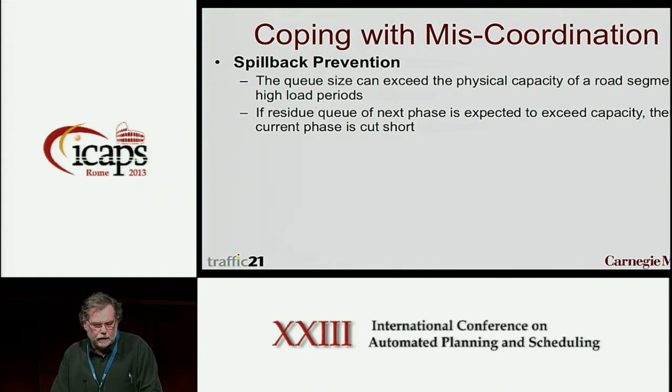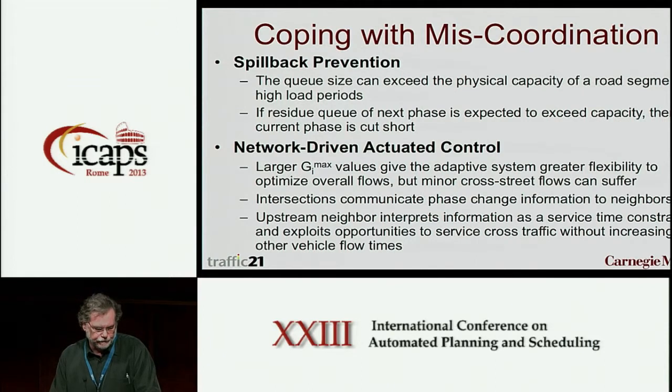I said our basic coordination is to communicate to neighbors. We have a mechanism for detecting and reacting to spillback, the phenomenon where you use up the capacity of a road segment and your vehicles start extending back into the intersection. So we have a policy for recognizing when that might be happening. Another second form of coordination is what I've called here network-driven actuated control.